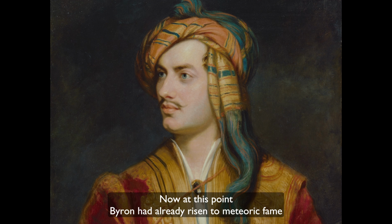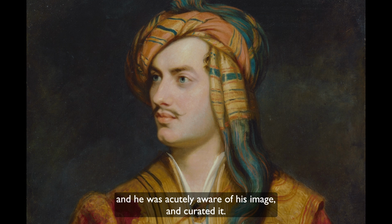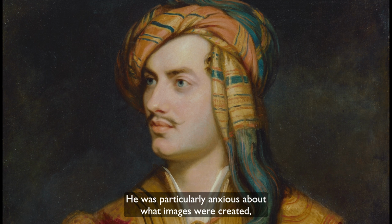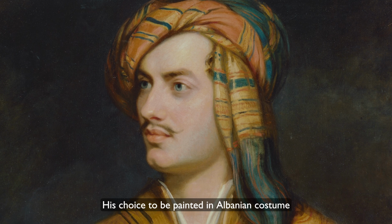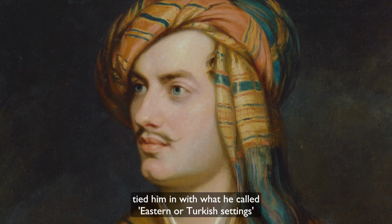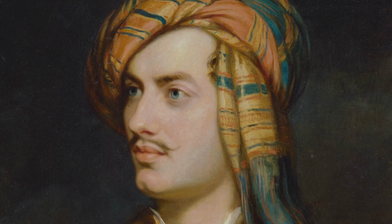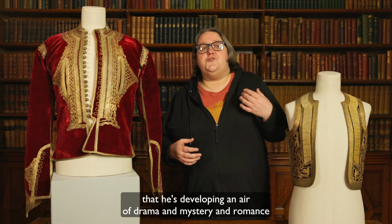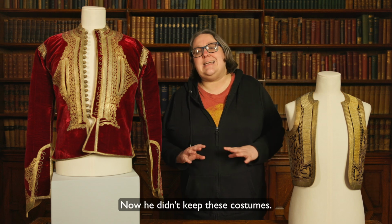Now, at this point, Byron had already risen to meteoric fame thanks to the success of Childe Harold, and he was acutely aware of his image and curated it. He was particularly anxious about what images were created and which were used to illustrate his works. His choice to be painted in Albanian costume tied him in with what he called Eastern or Turkish settings of some of his very early popular poetry. And we also see with these costumes that he's developing an air of drama and mystery and romance in the eyes of his contemporaries.